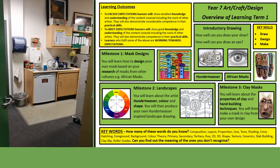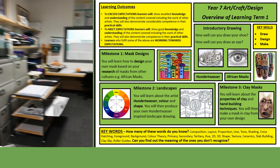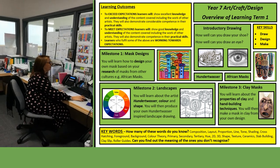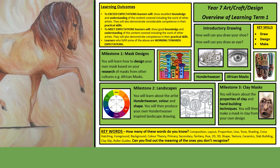And this is the art staff workroom, and hopefully in here we will find Mrs. Heaslip, who is always here whenever you need any help. So, what do we do in years 7 to 9 in art?